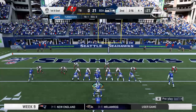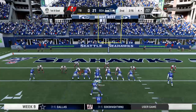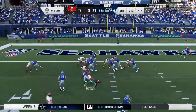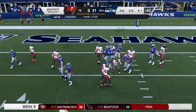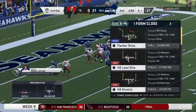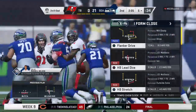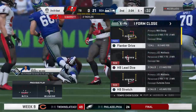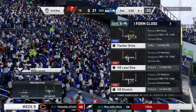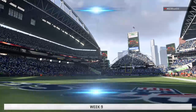Breaking the huddle, first and goal as the return team has set him up with golden field position. A first carry for the converted wideout, J.D. McKissick. And he is going to be stopped cold behind the line of scrimmage. It'll wind up being a loss of 2. And it'll be second and goal at the Bucs 5-yard line. 2 minutes remaining in this first half of football.